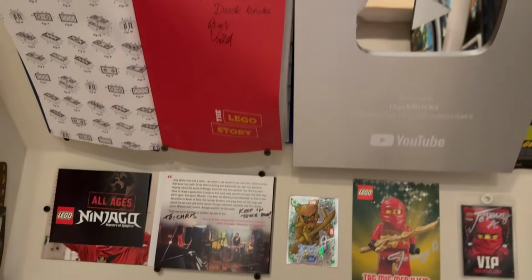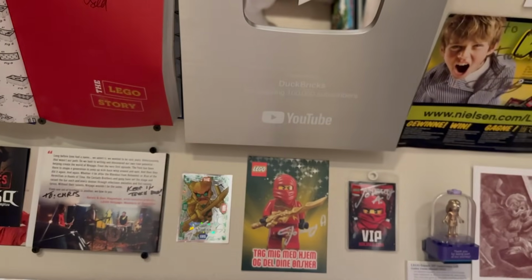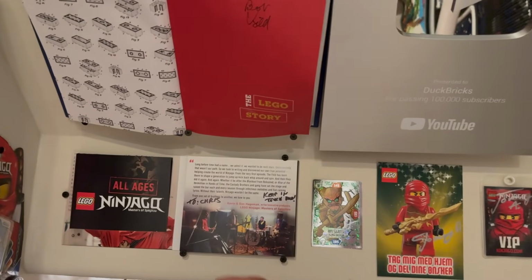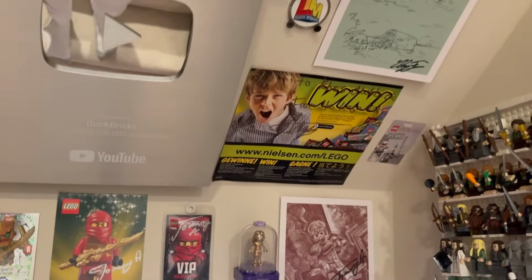pretty crazy. But I feel like those are more like personalized signatures. Of course, Tommy Andreasen as well, creator of Ninjago, and signatures from The Fold. But those are more personal signed things, so they didn't really feel like artifacts to me. They were kind of just specialized things in my collection.